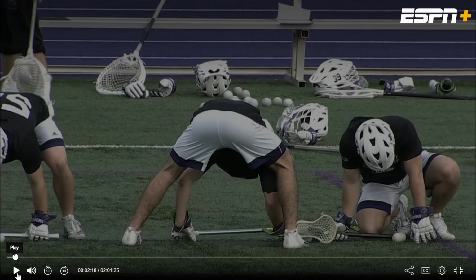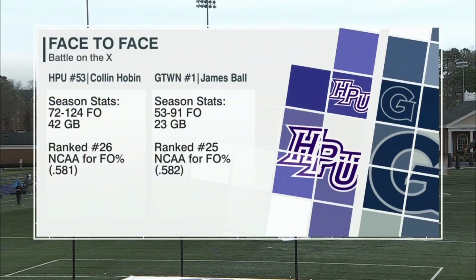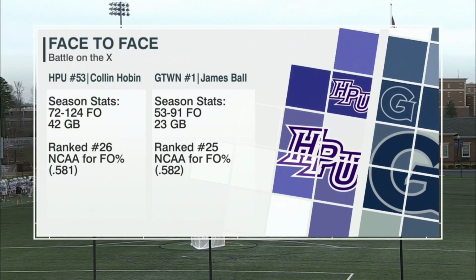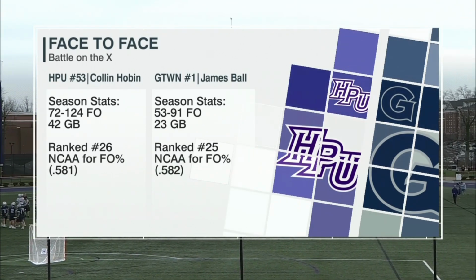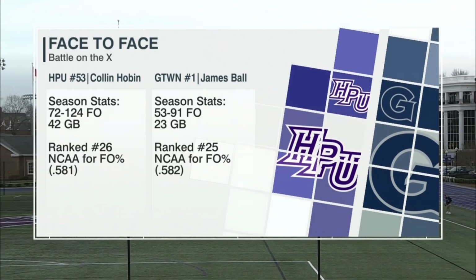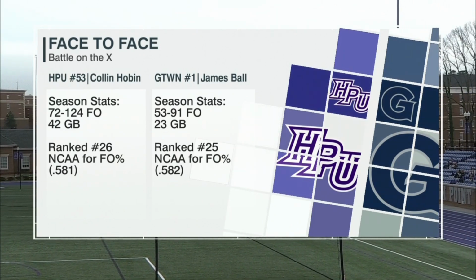And it's going to be a battle at the X today. And both of these guys get ready to go face-to-face here at the faceoff X in Vert Stadium. It's the High Point Panthers' Collin Hoben and the Hoyas' James Ball, getting ready to face off. And you look at those rankings, those two are neck and neck in face-off win percentage, separated only by .001. James Ball leads Collin Hoben right now.